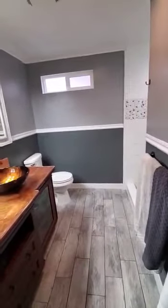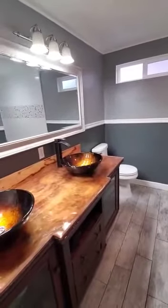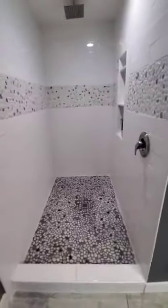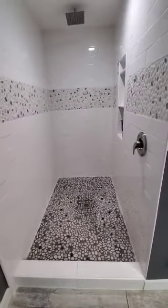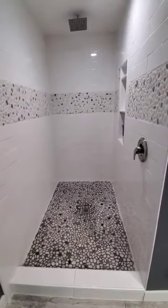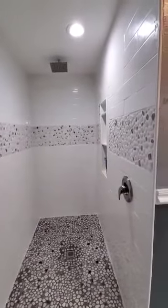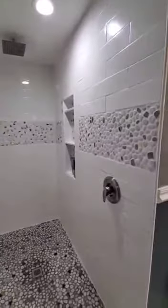And then obviously you have your stool over there, these vessel sinks, and then your master shower, which is pretty cool. It's about 6 by 4 feet probably, and it's done pretty well. The tiles are a little bit uneven, but I think it looks pretty good. Yeah, it's a pretty nice shower.